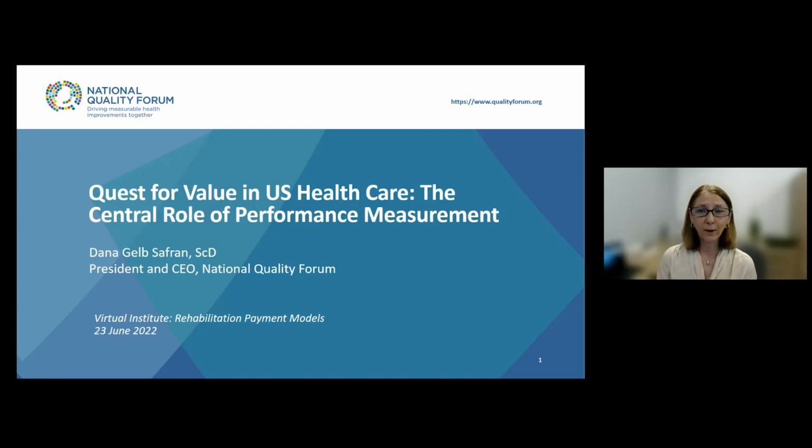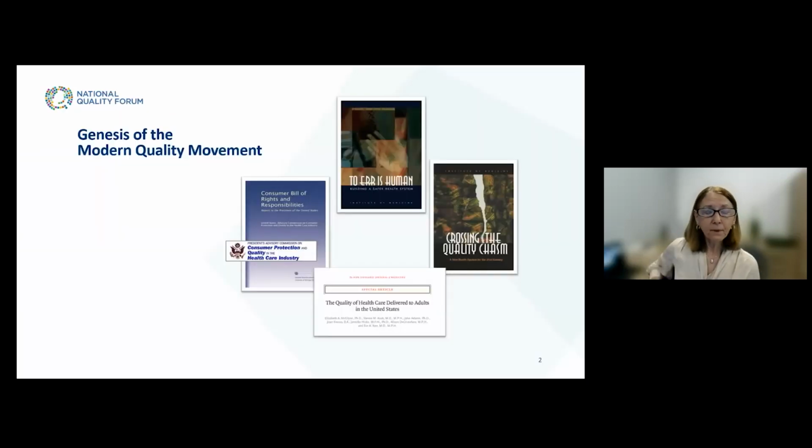In summary, we often talk about those results as the triple aim. I sometimes talk about them as the dual or twin goals of improving quality and outcomes while reducing cost and cost growth. So to begin, the genesis of the payment reform movement, I think, dates back to our recognition that we have both a cost and a quality and outcomes problem in US healthcare.